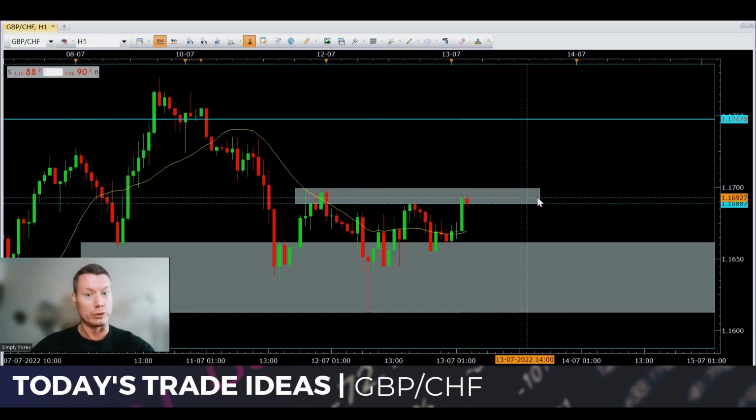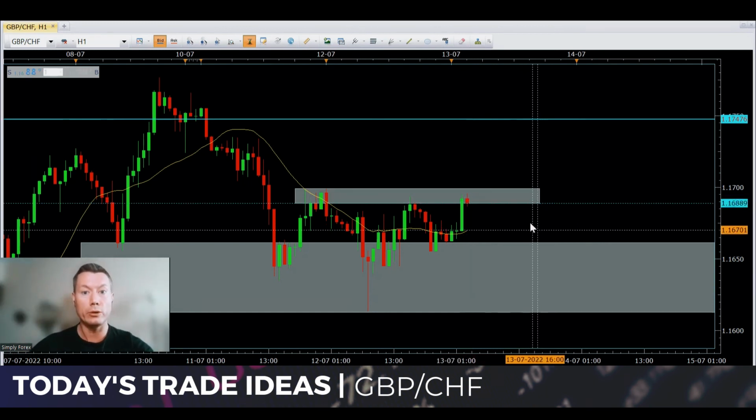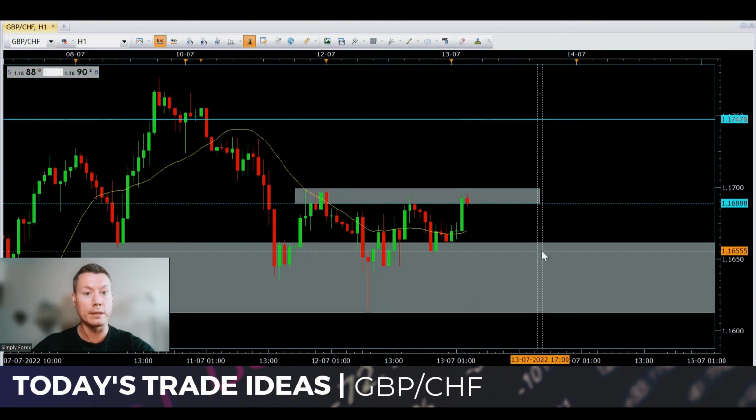I hope that small tutorial has also helped you understand how to plot the grey zones, and only look for the grey zones that are applicable to your trade idea, if it's a buy or a sell. Okay, guys, so yes, let's take a look at the news now.